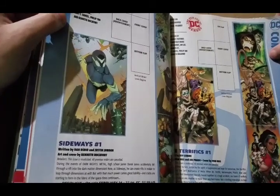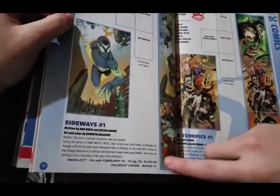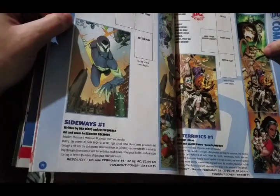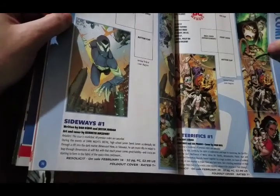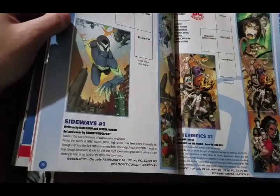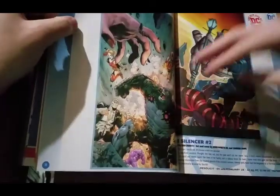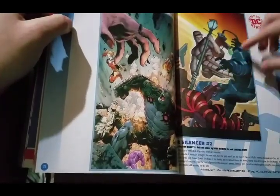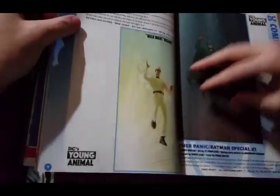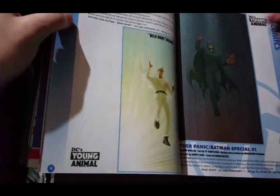And they keep mentioning these guys have appeared in Metal, and we haven't seen them yet in the Dark Knights Metal event. So that's the one thing that annoys me, is they keep saying these guys come from that event, but we haven't seen them yet. But I am gonna pick up the number ones, I think, just to see those covers, and if I do like the books, then I will continue to pick them up, obviously.